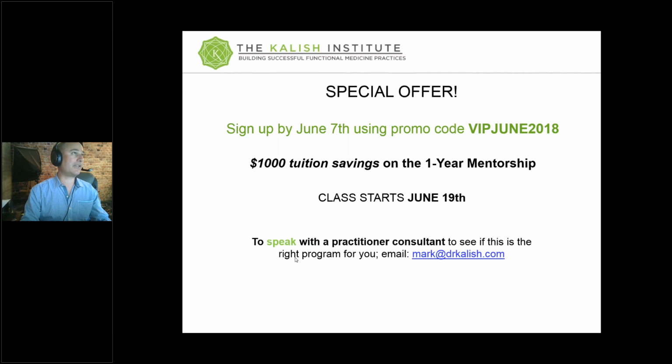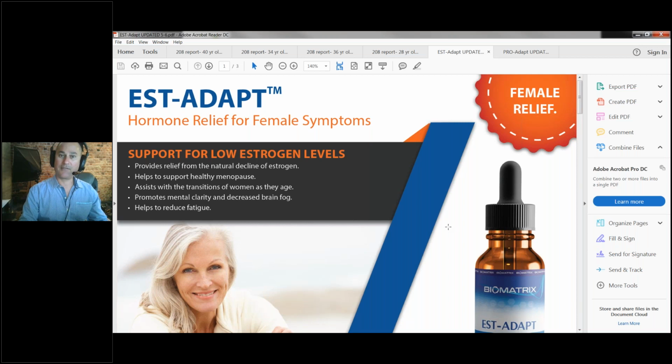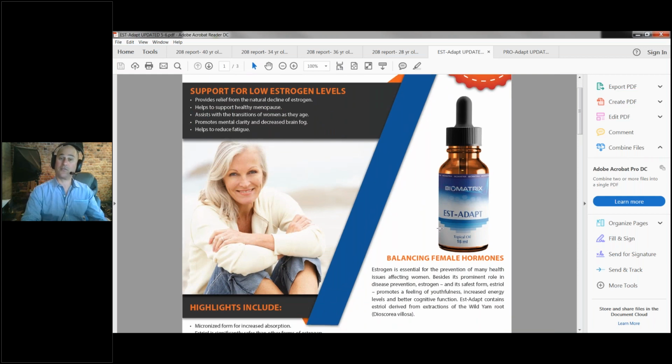But you can get the Phyto-B, and BioMatrix, I will show you here, also has a new product. They have the estrogen in a liquid here as well, which is a non-prescription estrogen. So you have two choices on estrogen, Phyto-B or this EstAdapt, if you want to use estrogen.